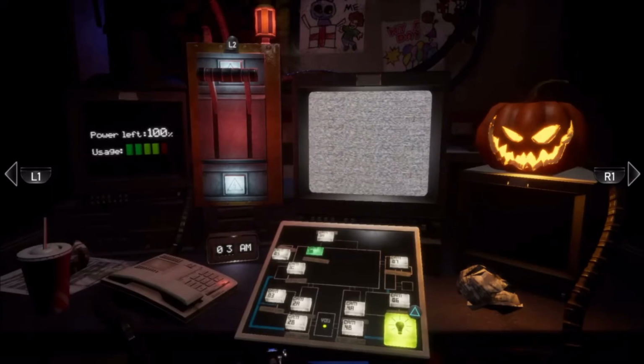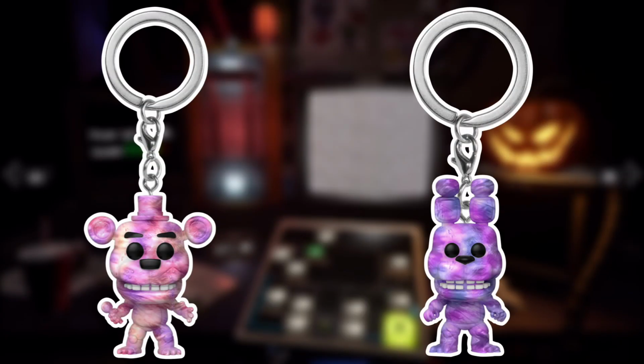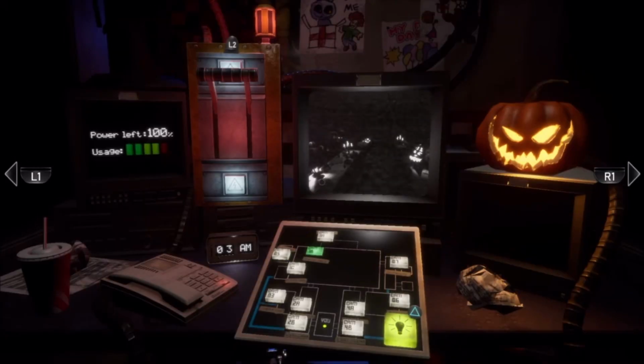Up next, we've got a couple Pocket Pops. Oddly enough, they only made 2, those being Freddy and Bonnie, but I've got a strong feeling that later down the line they will make Pocket Pop versions for Chica and Foxy.